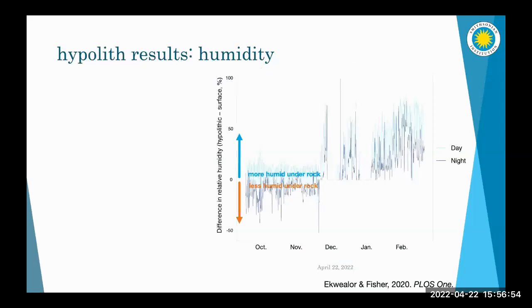So that's what I did. Similar to the temperature graph, with the day-night. And in this case, above the zero is more humid under the rock, and below is less humid under the rock. So in the summer months, there's a strong day-night effect, right? During the day, it's more humid under the rock, and at night, it's less so. In the winter, however, it's always more humid under the rock, day and night.